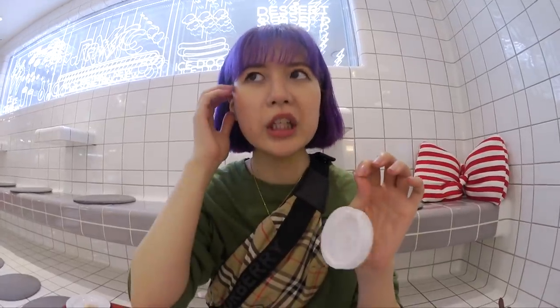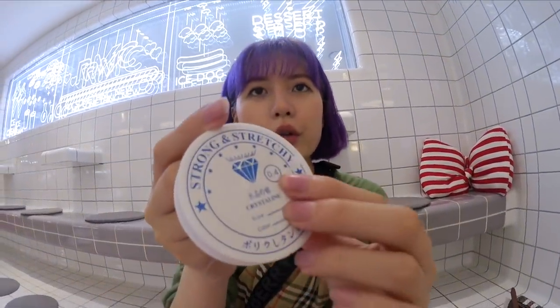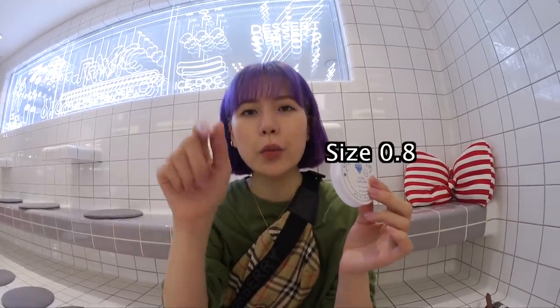In Korea, we call this uletan, but I'm not sure what it's called in English, but I'll find it. They stretch, and the sizes all vary. We got 0.4, so it's really thin. If you want a little thicker one, you gotta use 0.8.